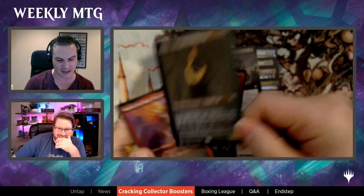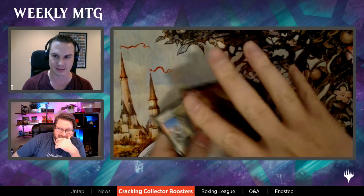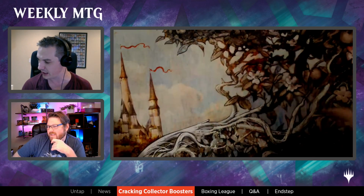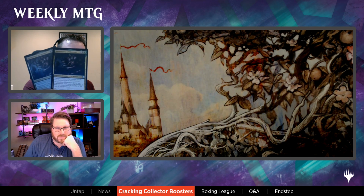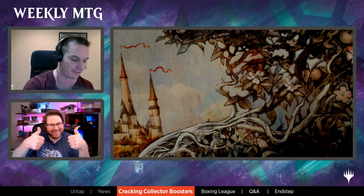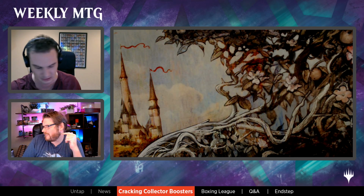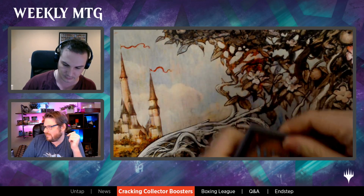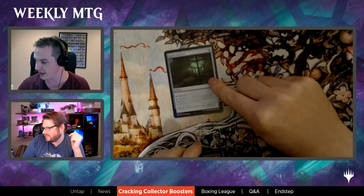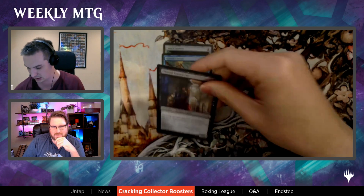I have to show this pack I just opened. I've been opening a lot of black-green elves, and so I was thinking, maybe I'll do a black-green deck. We'll see. And then I just opened this pack, which had this. Oh, the abomination. And a foil. I'm being told something. You're being told something? I think you're being told that black-green elves is the place to be for you. I think I'm being told black-green elves is the place to be. That sounds correct.